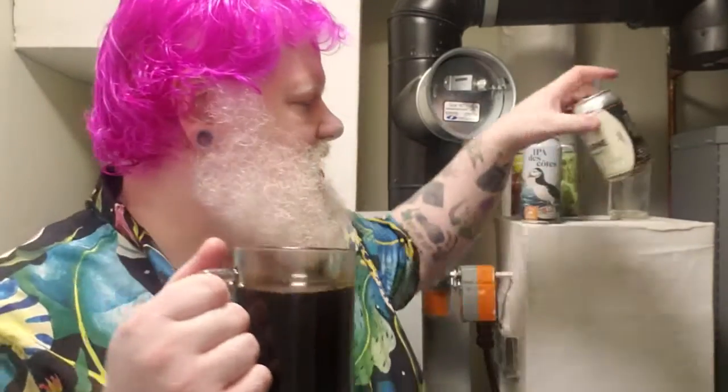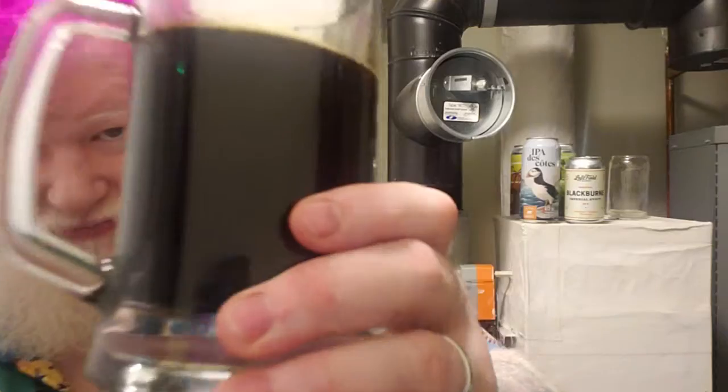I don't pick up the plum they talked about. I do get toffee and fudge. I do get baker's chocolate. But that plum ain't there for me out of the glass. Out of the can, oh, there's the plum. It's been a very long time since I've had a plum. But out of the can, all I get is plum. Out of the glass, all I get is chocolate, both sweet and bitter chocolate. The can is just plum. So let's try it. Cheers.